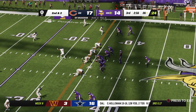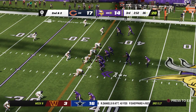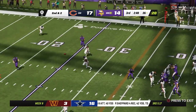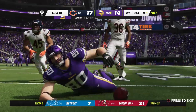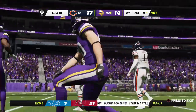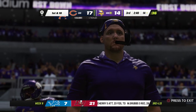Ahead of the chains now, 2nd and 2. Off the play fake, Santos. Oh, he's got a man wide open, complete. And he's going to have another first down as the tackle's made here at the Bears' 14. A good pickup there, a 22.